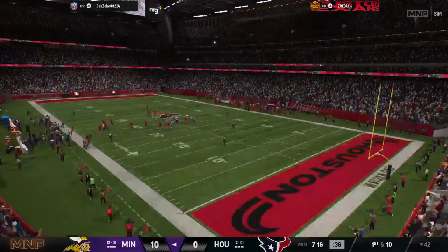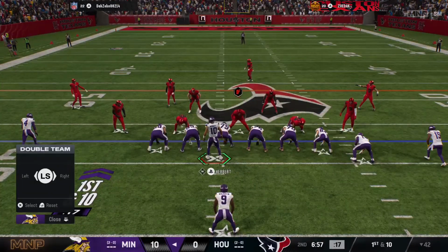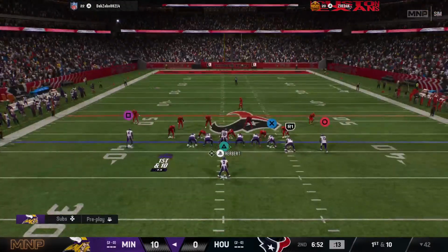Good offenses, good play callers know how to utilize their personnel. They know where they wanted them. They wanted them on a route in space where he could make that initial play comfortably, but then go to work after it.